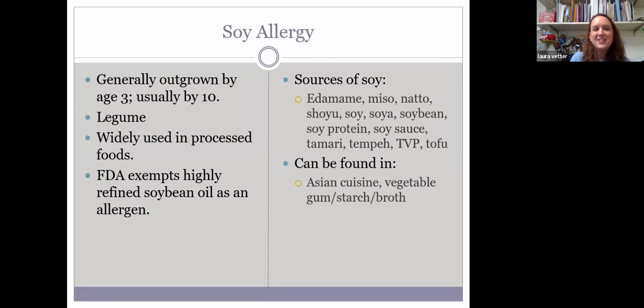Soy allergies are generally outgrown by age 3, most of the time by age 10. Soy is also a legume. It's widely used in processed foods, again, as a filler and to be a less expensive cost item. The FDA does exempt highly refined soybean oil as an allergen. Common sources, besides seeing the word soy on a label, are edamame, soy sauce, TVP, tempeh, tamari, and tofu, and it's commonly found in Asian cuisines.